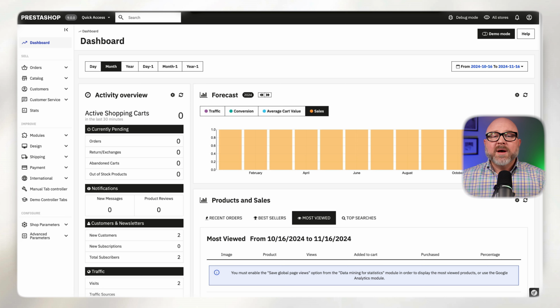Now, let's get started. First off, let me give you a quick overview of both platforms. PrestaShop is a self-hosted tool. You download it, set it up on your own hosting, and then build your store. It gives you a lot of control, and you can customize almost everything. Because of that, it can feel a bit technical, especially if you have never created a website before.